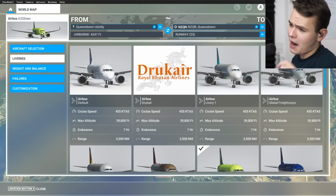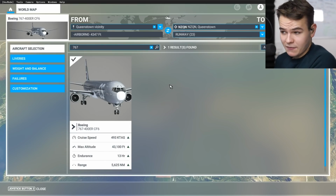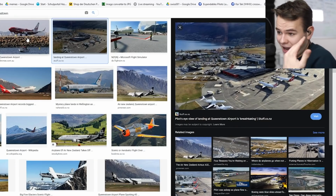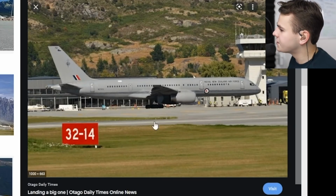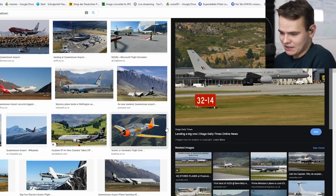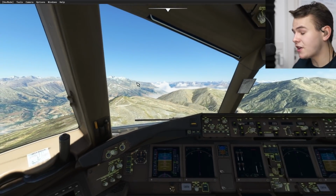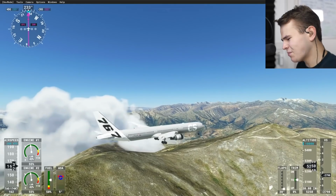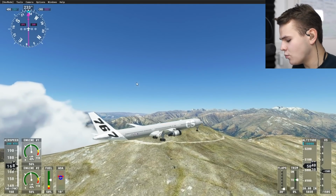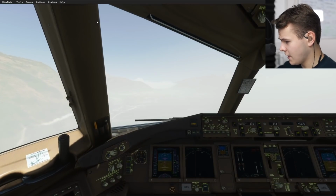Anyway, then, let's maybe try a bigger plane here. How about we give the 767-400, a very new plane here for the flight simulator, a bit of a try? The thing is that the biggest plane that has ever landed here pretty much was the 757, landing a big one right here. I mean, the 757 is not really the biggest airplane on this planet, right? So, let's just see how the 767 does. This probably would kind of work. This is not like a miniature runway. This is at least somewhat usable. So, let's use this.